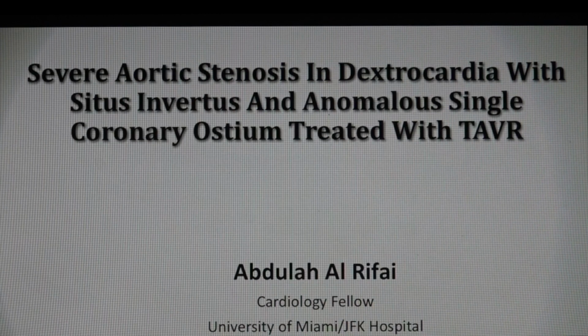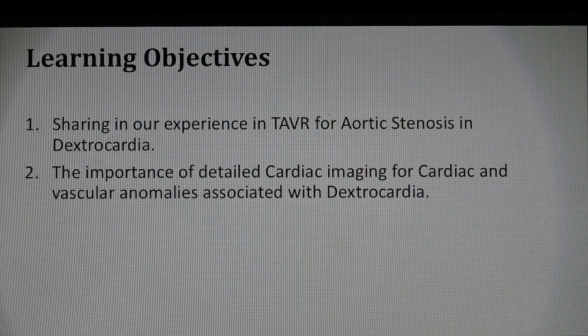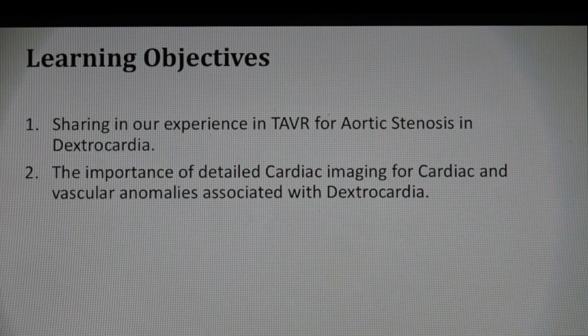So we'll talk today about the case we did in our hospital, a patient who presented with severe aortic stenosis who carries a history of dextrocardia, and had a single coronary artery. The learning objective for the case is to share our experience in dealing with such a difficult case, something I think is pretty rare. When we did the literature search, there was only one case published, and it did not have a single coronary artery. So this is the first case of TAVR for dextrocardia and single coronary artery.